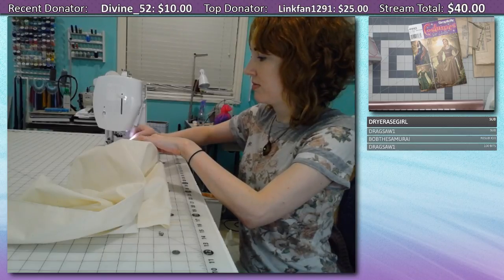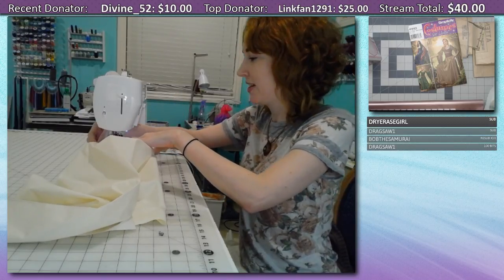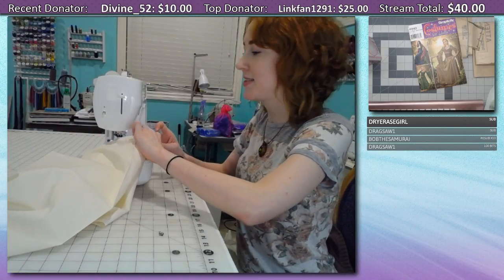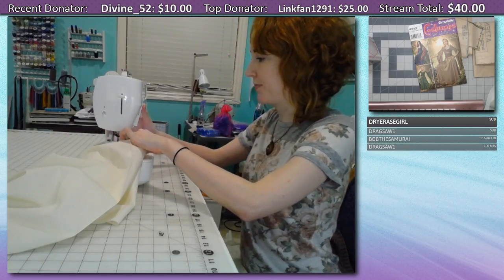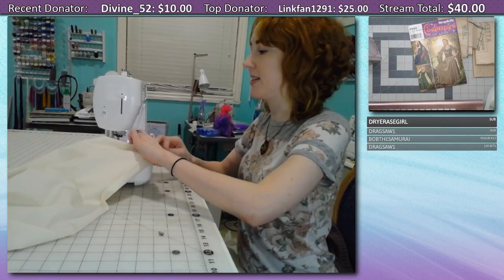Ow. I just put my finger in the way of my needle and pricked myself. It didn't draw blood, it was super minor, but that was my own fault. Measure twice and cut the expensive fabric once. That's a good motto. Yes. That's what mock-ups are for, so that I can put this together, determine exactly what I want from my final piece, and then just make it correctly the first time.